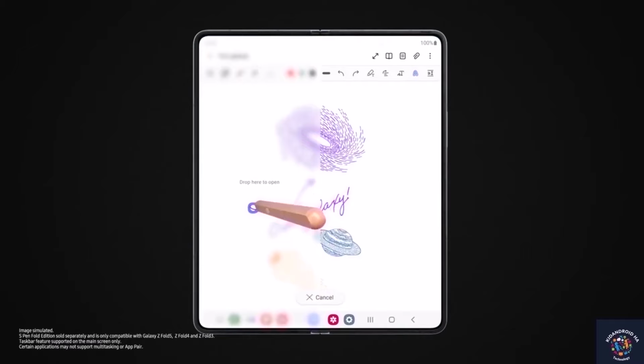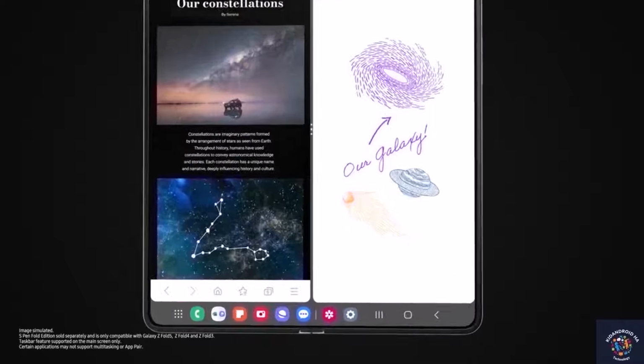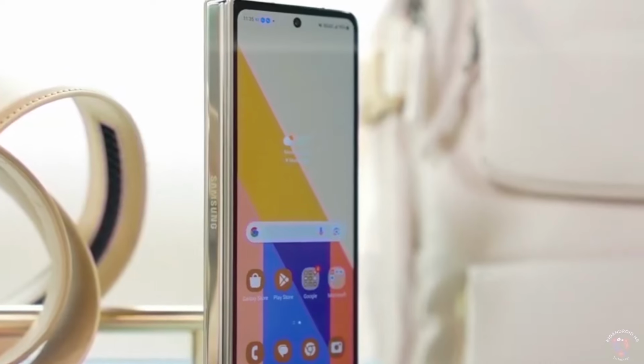We're now going to run through the full specs, design, and the expected pricing to help you guys decide if it is worth the wait.